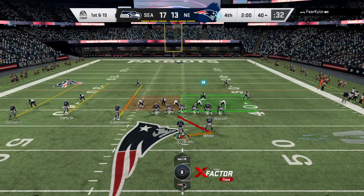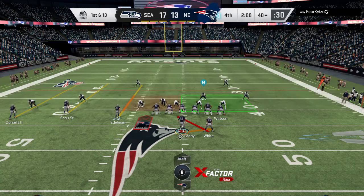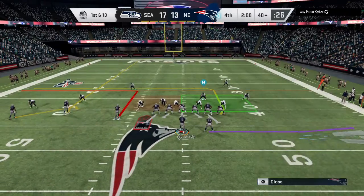So the Patriots with the football as we get you reset. And let's see what they've come up with offensively after having time to talk it over.